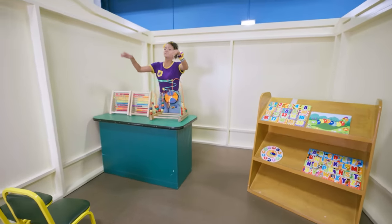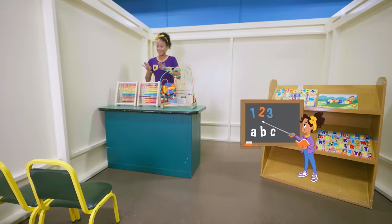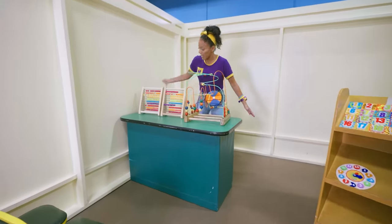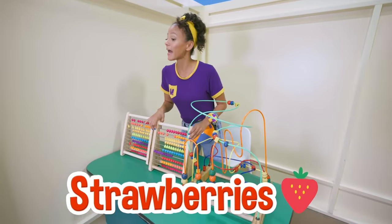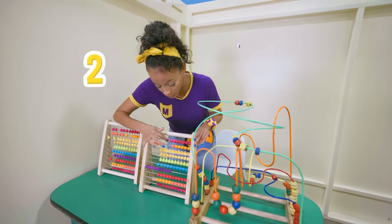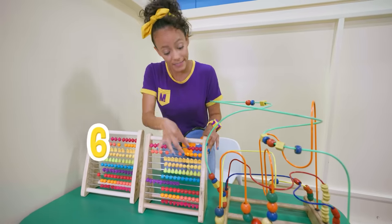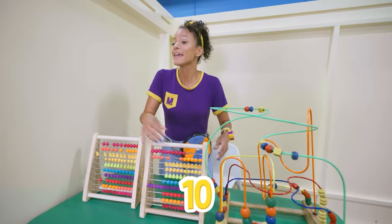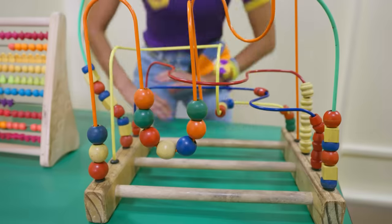Everyone settle, settle, settle. Hello, I'm your teacher, Teacher Meekah. Okay, today we are going to learn how to count strawberries. Ready, class? 1, 2, 3, 4, 5, 6, 7, 8, 9, 10. 10 strawberries. Good job.